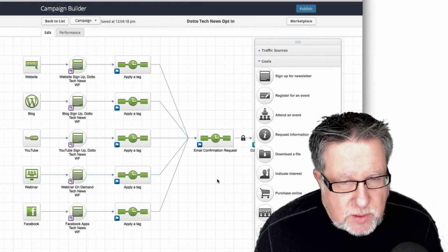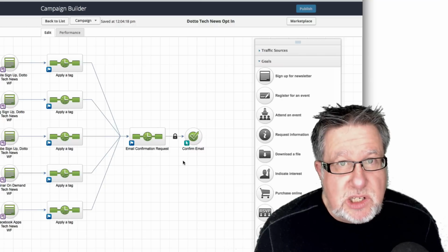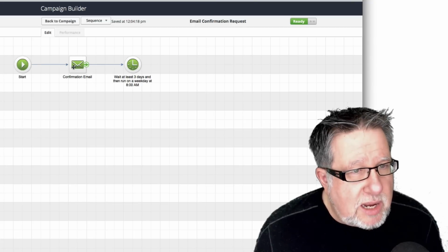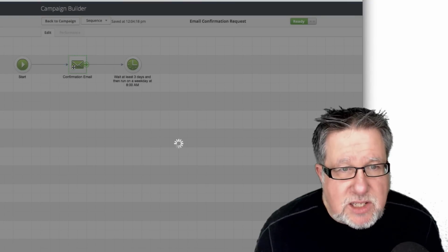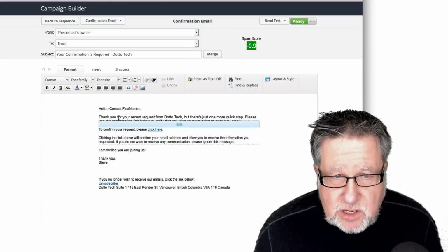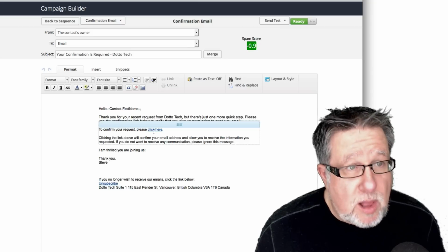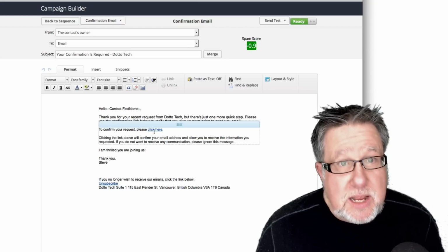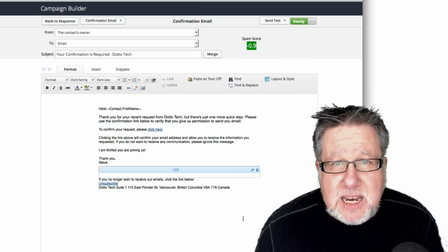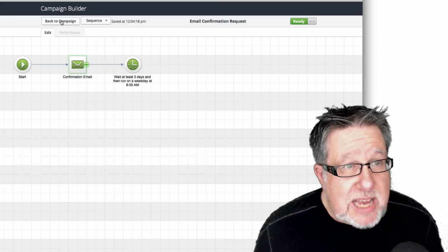Let me just drag this over. Sorry, right there. There we go. Everybody goes to the same place. So this is as simple a sequence as it is. This is just an opt-in form. But everybody comes to here, and when they do and I double-click, a confirmation email is sent to them. I open it up, and this is the confirmation email that is sent to each person, thanking them for signing up for Dotto Tech News, telling them that it's a double opt-in process, so they have to click here to confirm that they indeed want to receive my newsletter, and then it redirects them to a thank you page. That's it. That's exactly what happens at this stage.